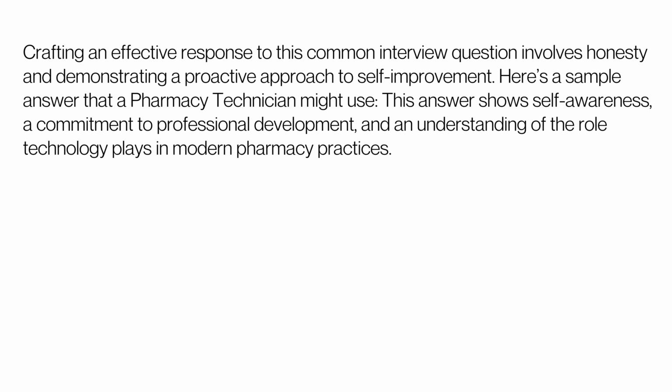Crafting an effective response to this common interview question involves honesty and demonstrating a proactive approach to self-improvement. Here's a sample answer that a pharmacy technician might use. This answer shows self-awareness, a commitment to professional development, and an understanding of the role technology plays in modern pharmacy practices.